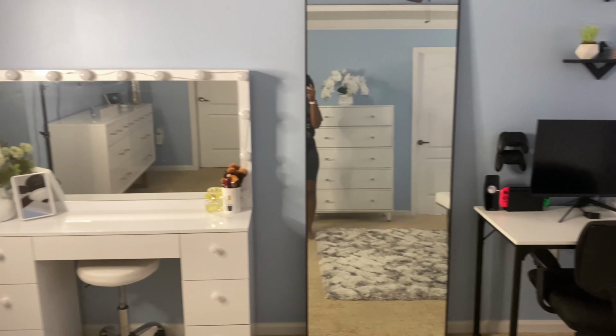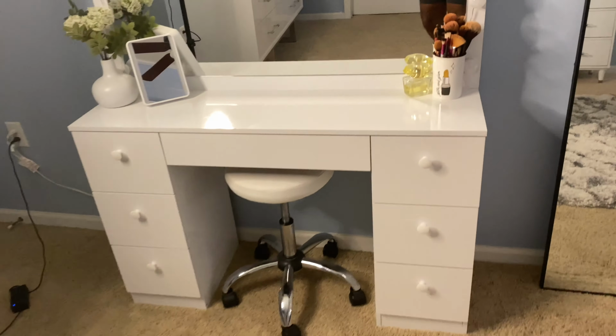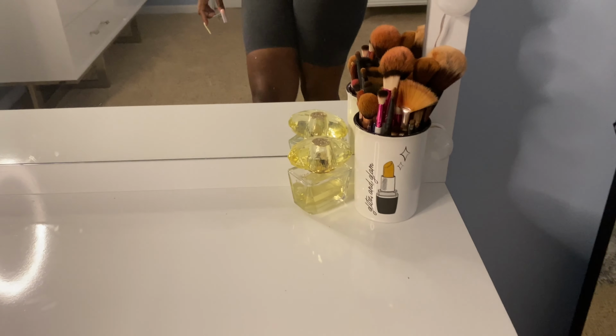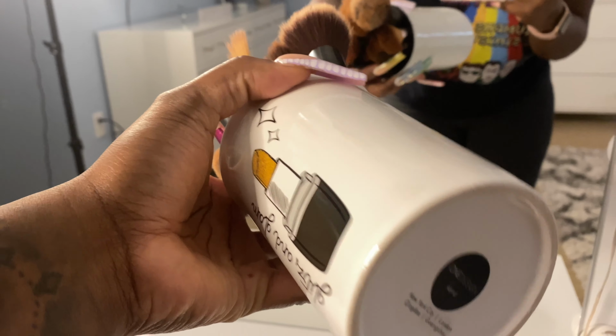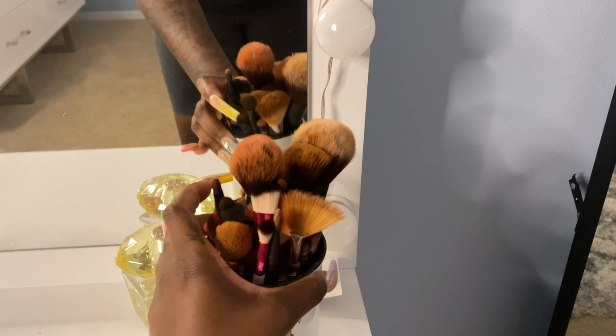This is our body mirror, which separates his desk and mine. My little vanity desk is over here. This was purchased from Wayfair. I am in love. I love the drawers and everything with that. This cup was purchased from HomeGoods. I actually used it as a makeup brush holder. I felt like it went great with the whole theme with the makeup vanity and everything.